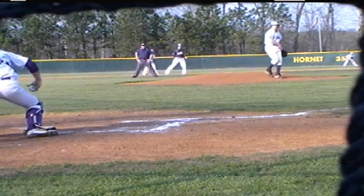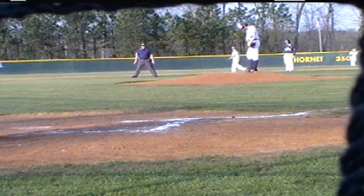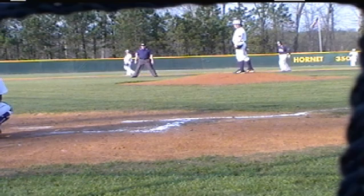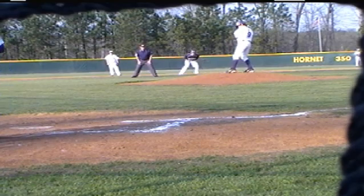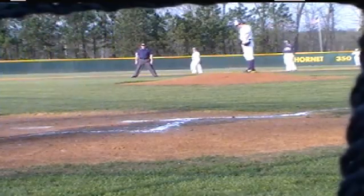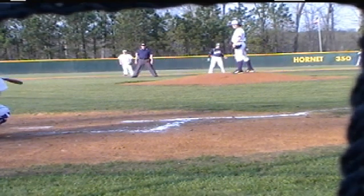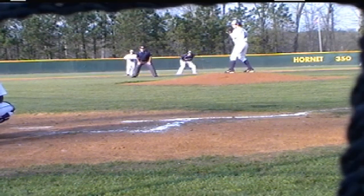Next pitch. Strike. Curveball. Good curveball right there, Randy. 1 ball, 2 strikes. It froze him on the pitch. So he's got 2 strikes, 1 out here in the first inning. We've got the bases loaded here. Next pitch by Irwin. Ball high. It's going to be 1 ball, 2 strikes now for the Wolfpack. The bases are loaded. 1 out here in the first inning.